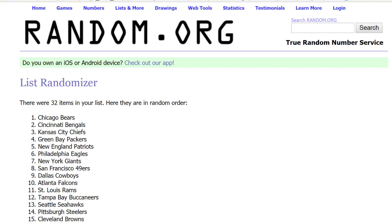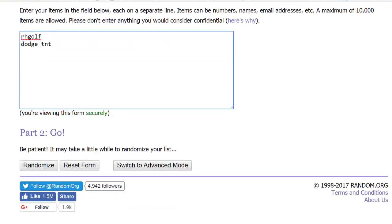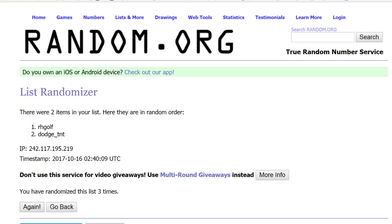And our final hit, Heirs to the Throne, Sammy Watkins, Mike Evans, dual swatch, R.H. Golf. You got the Bills. Dodge TNT, you've got the Buccaneers. So here we go, five times, guys. One, two, three, four. Money shot. There it is, five times, R.H. Golf with the Buffalo Bills and Mr. Sammy Watkins.